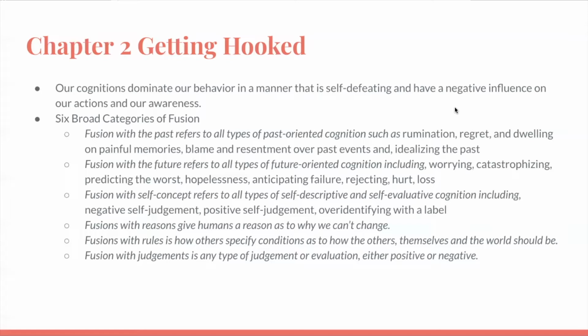Fusion with reasons gives humans a reason as to why we can't change. Fusion with rules is often how others specify conditions as to how others, themselves, and the world should be. And fusion with judgments is any type of judgment or evaluation, either positive or negative.